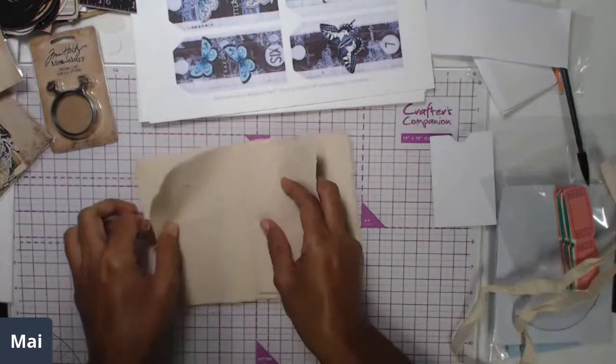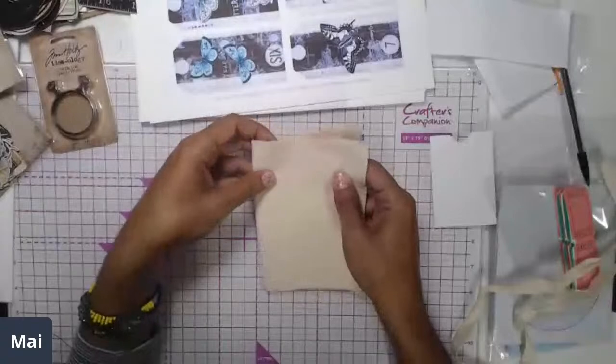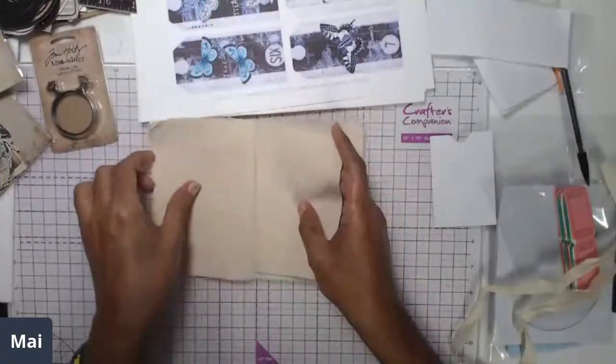So we're going to go ahead. I think I'm going to get my thread in to be black. I like the contrast of a different color on here. So we're going to stitch.